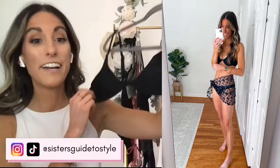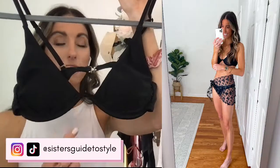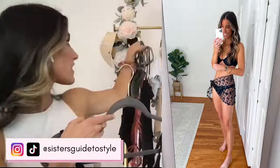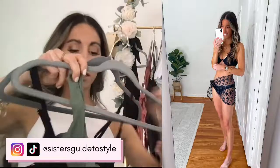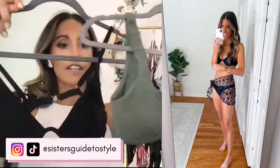I did buy it because I loved the top. The top is really cute. It has that V shape like I was talking about before with this green suit. Oh my gosh, I'm throwing around all these swimsuits here. So I'm really digging the V shape.